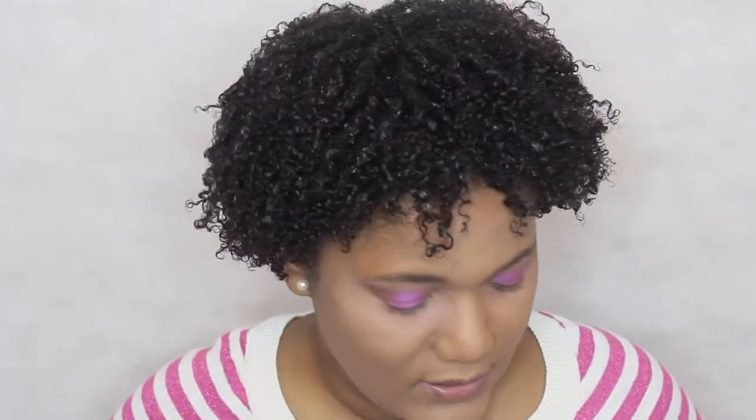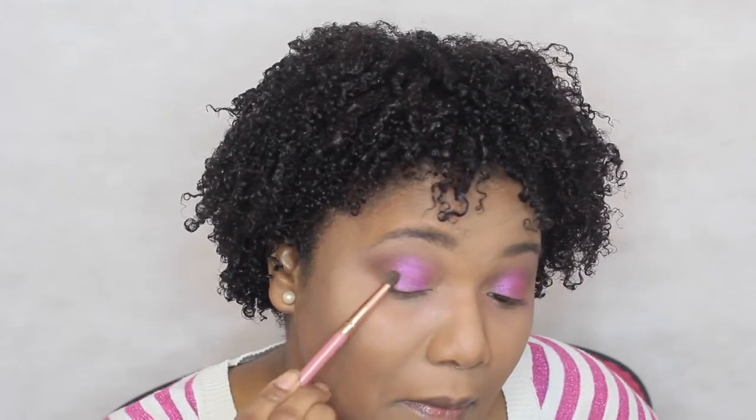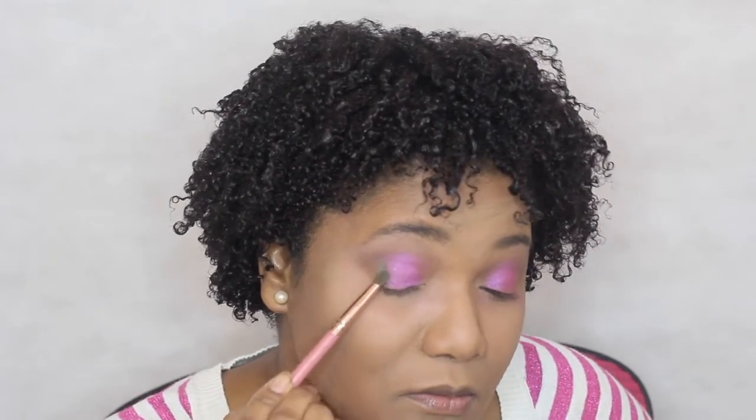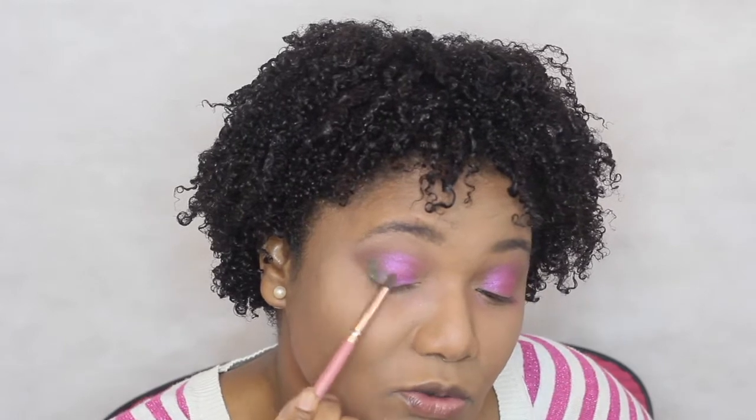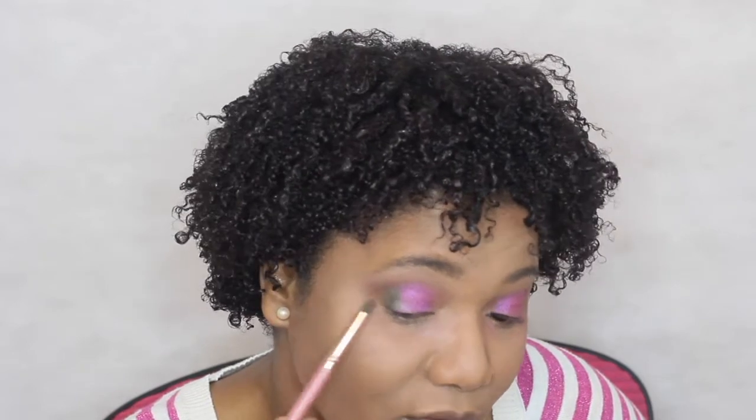So now I'm going to take that green shade called Moneybags, and I'm using the pencil brush from It's My Raye's brush collection, and I'm just going to blend that right in this outer V area.